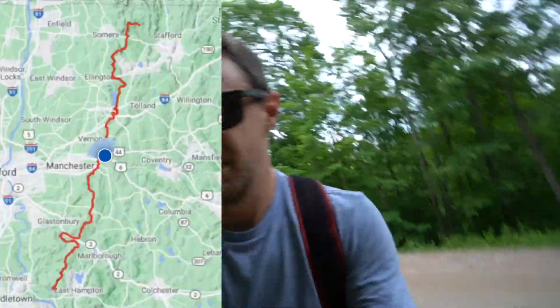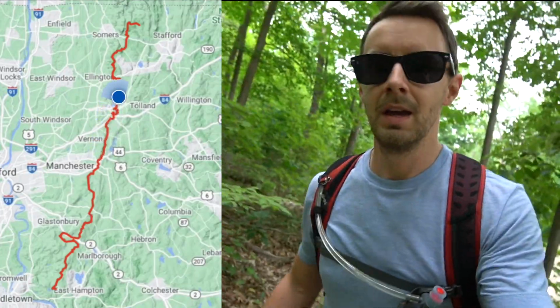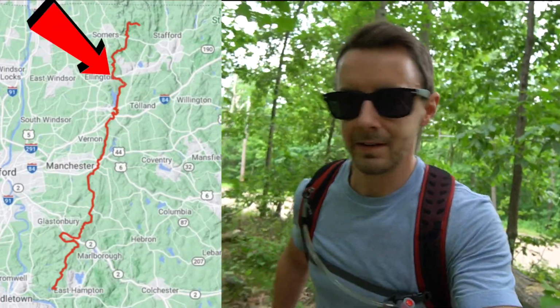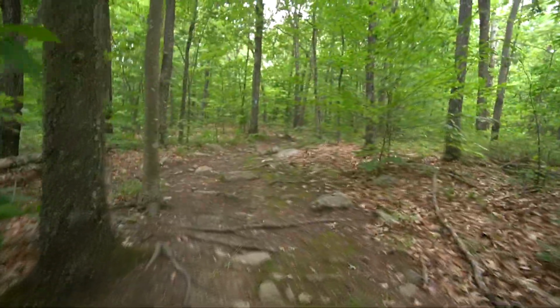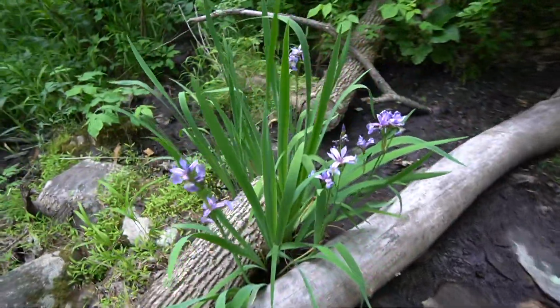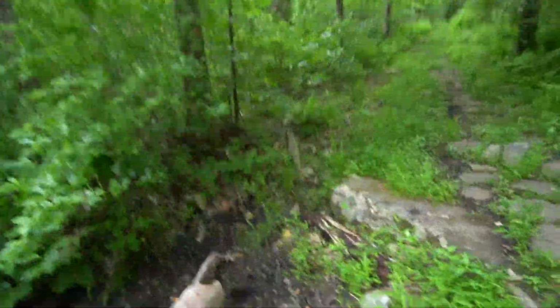So we have hiked from Bolton into Vernon into Tolland, and this means that we are in Ellington now, and this is the very southern tip of the Shenipsit State Forest. We get a little bit of trail and a bunch of old 4x4 roads as we traverse this really large parcel of the forest here. This really nice iris trail side. That's a good pick me up.